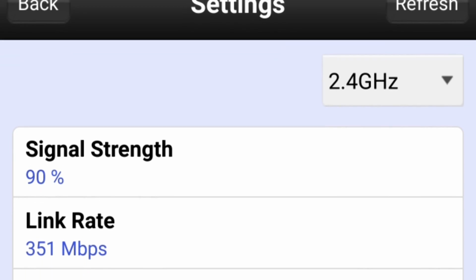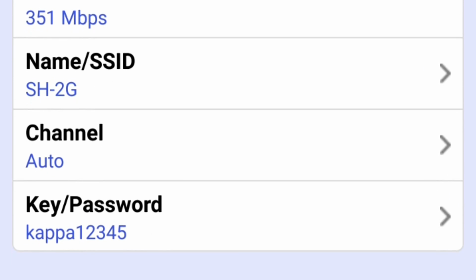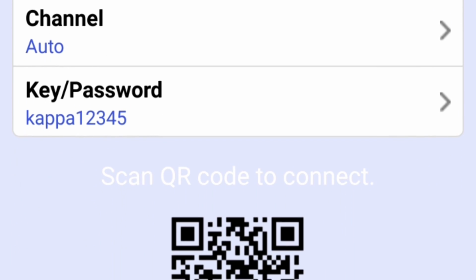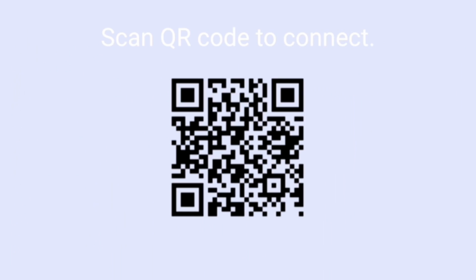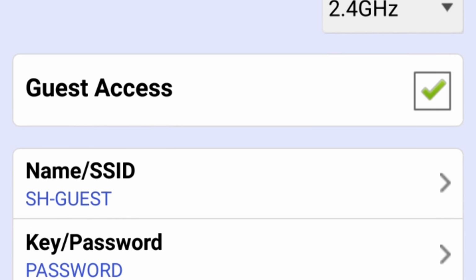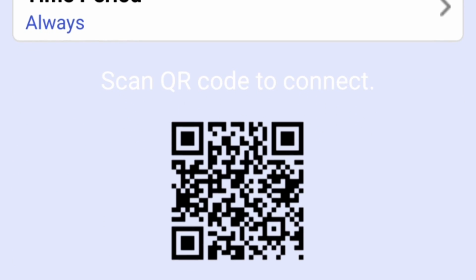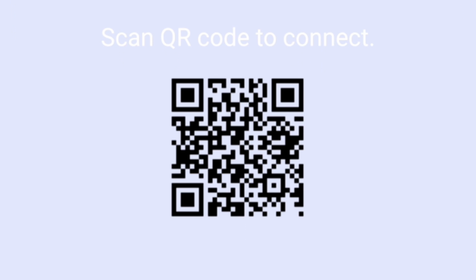This is really simple. You can select your 2.4 gigahertz or your 5 gigahertz network, and it shows you your signal strength and your link rate and what channel you have selected and your key. And then you also have a QR code there to access the network through that. For the guest network, it works the exact same way. The only difference is now you also have a time period option if you want to restrict your guests to certain times for internet access.